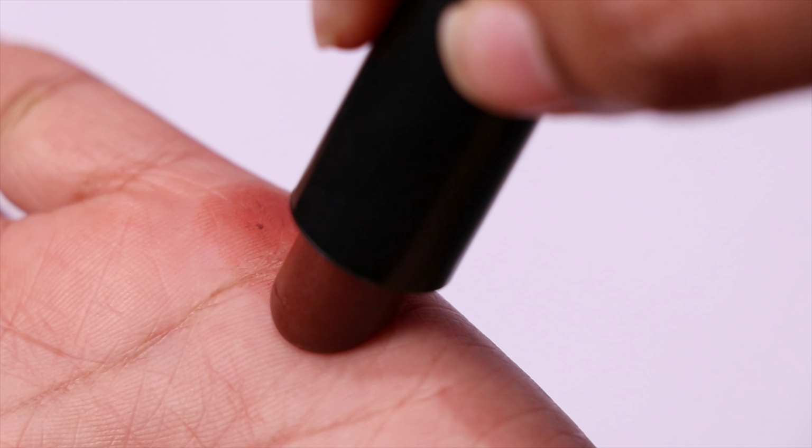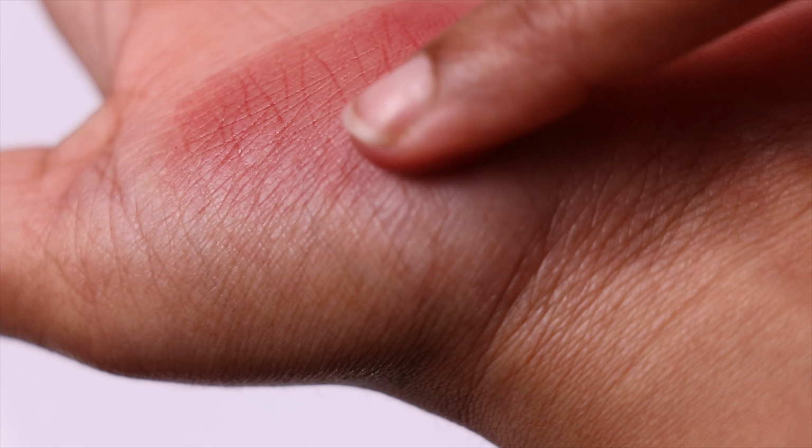Now, if you think Fluff Balm would not work for your lips, Indian brand Pomm is always there for you. Plus, it's only 100 rupees. I've even made a dedicated video on this lipstick range. You can check that out. I'm gonna give Fluff Balm a solid 10 on 10.